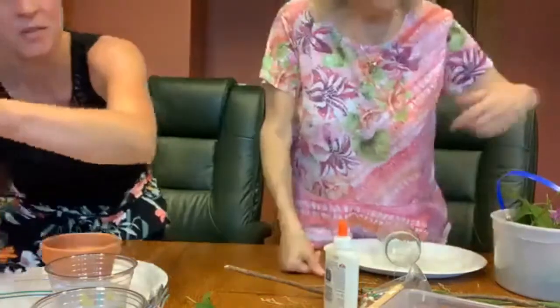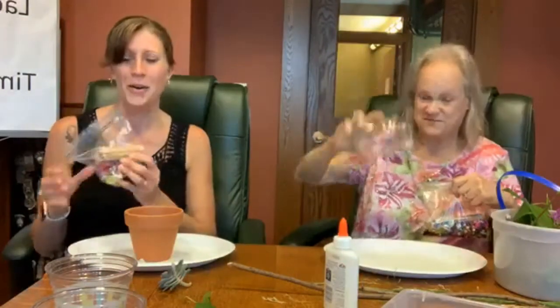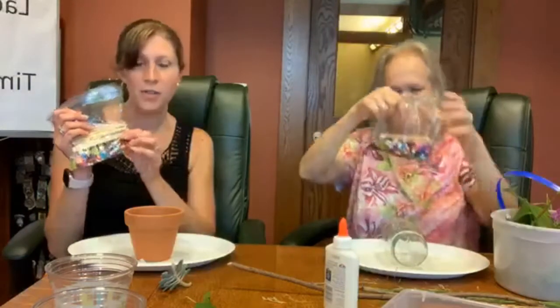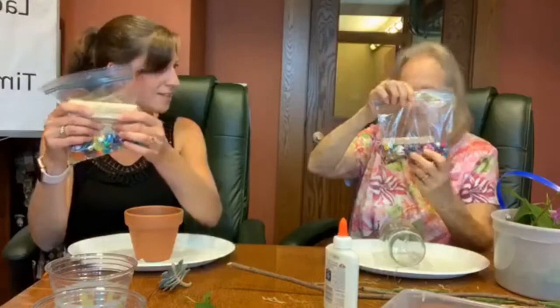So let's get started with building our fairy houses. We've assembled a whole bunch of different things. And we sent you home with some things. Some of you who are watching from home came to pick up fairy house kits. So we gave you a pot, or a jar, or we gave you a baggie full of bright jewels and craft sticks.